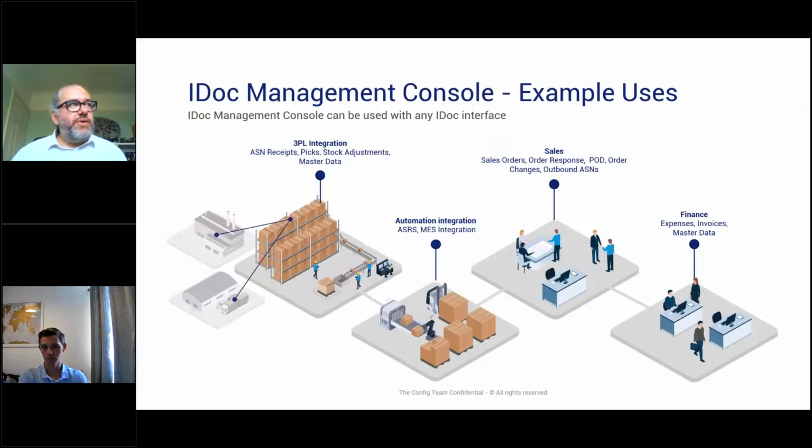Some of the example uses that we see for the IDoc management console. Obviously I'm like a stuck record talking about 3PL integration. That's where I cut my teeth in SAP, so that's what I know quite well. But automation, integration, IDocs are used there, sales and finance, master data, things like that. Basically anywhere in the business, IDocs are available. We can configure the tool to help you fix those IDocs in a more efficient manner.